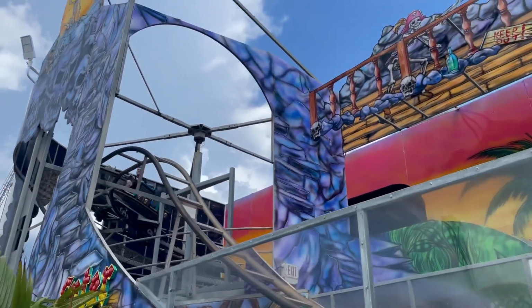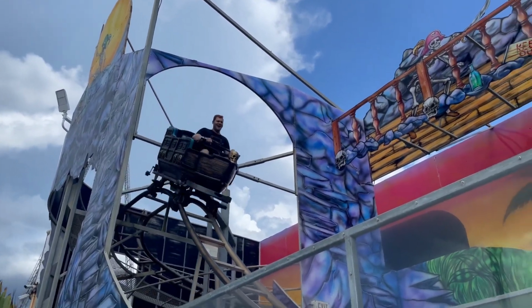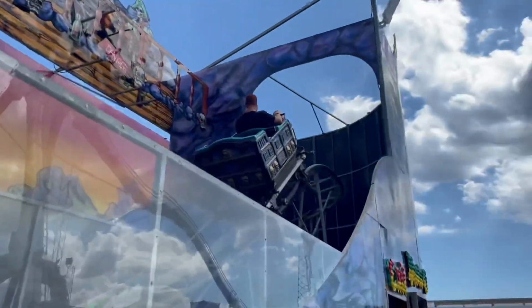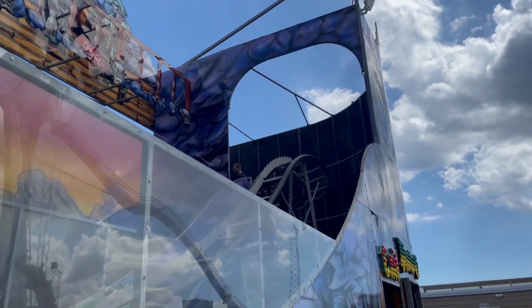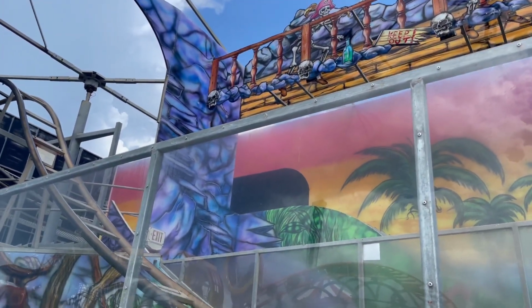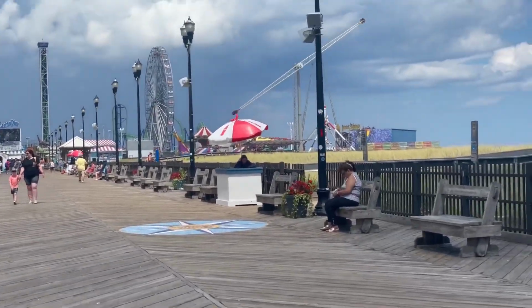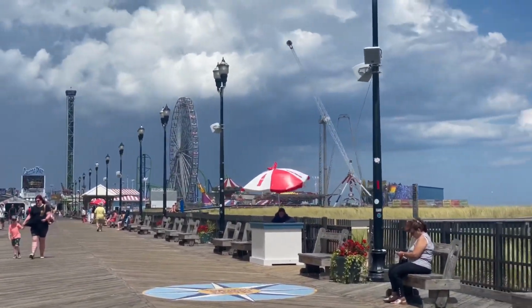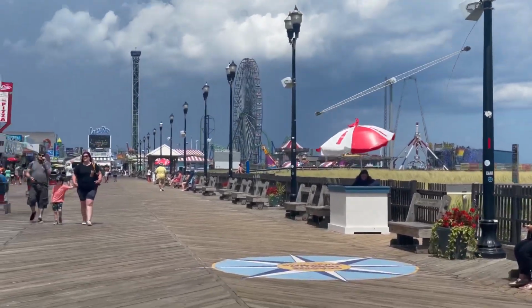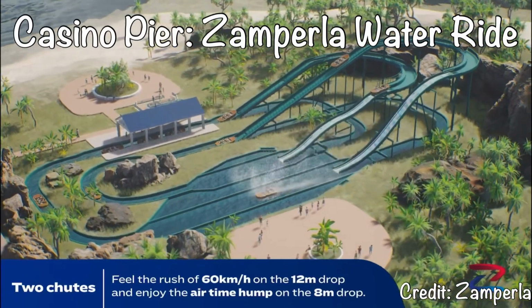I was originally going to add a flat ride here, but it seems like they have so much that I really didn't want to touch that. But then I realized they were lacking in one category: the water ride category. Despite being next to the ocean, they only support one water ride and a kiddie log flume, so why not change that? I would love to see a Zamperla log flume style ride here. I absolutely love how Zamperla is bringing the log flume back. I feel like a lot more parks need this, and especially smaller parks like Casino Pier.